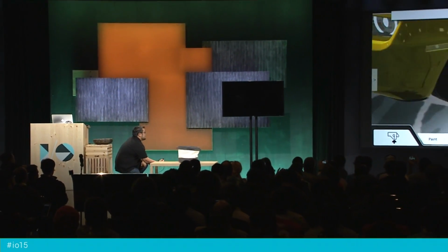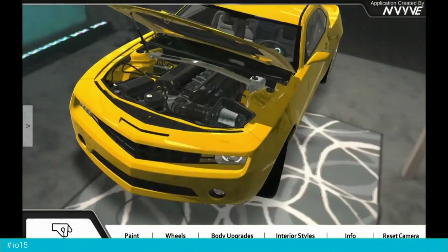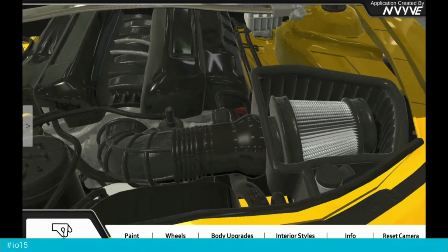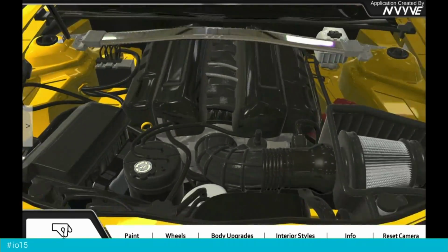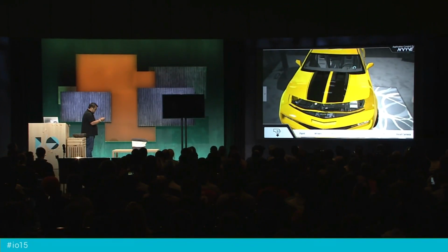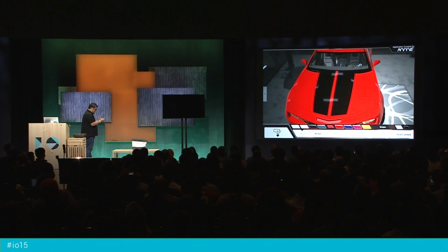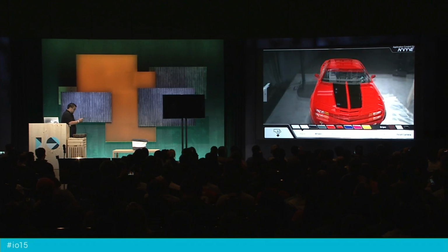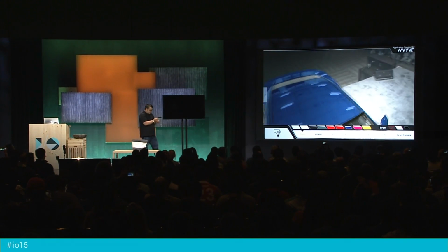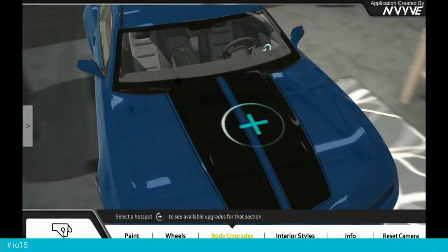I can look at the wheels. I can double tap the hood, and it'll open up the engine. I can get up close to the engine and talk about the different parts inside of it, the respirator, the carburetor, the engine hood. Obviously, you can do customizations to the visualizer, such as making it a nice racing red or a midnight blue. I think I can also go and do body upgrades, which will show different parts of the car that I can edit and modify.